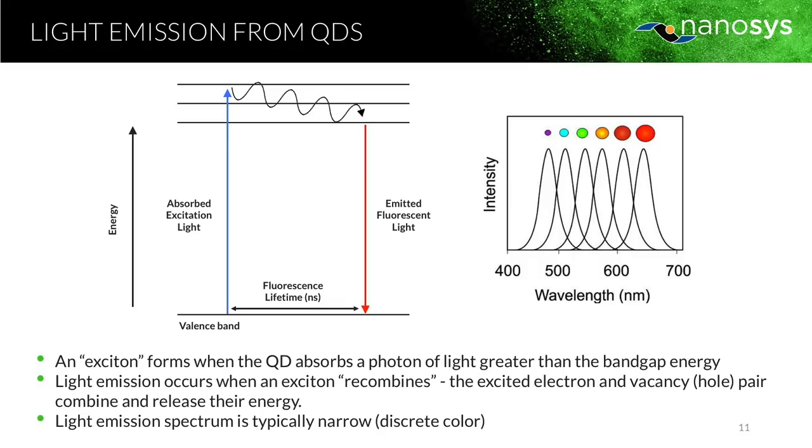When that light is given off, you get emission of light, and looking at the spectra on the right-hand side, you can see that they're very symmetrical. That's one of the desirable properties of quantum dots: they have very narrow, symmetric emission spectra. That's very useful in display technologies for producing color.